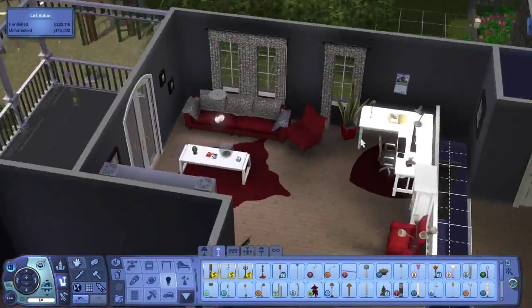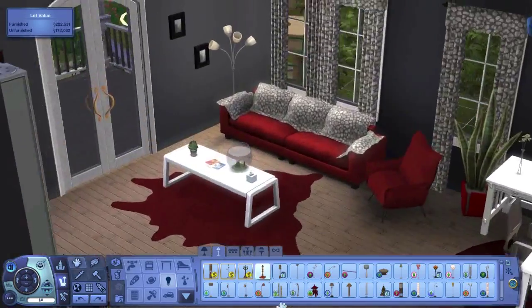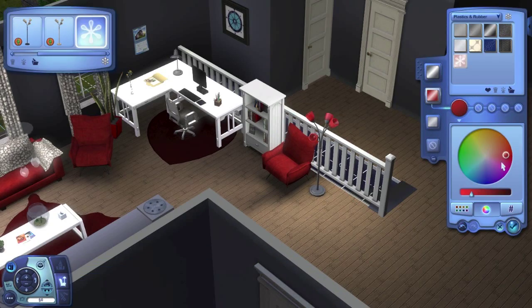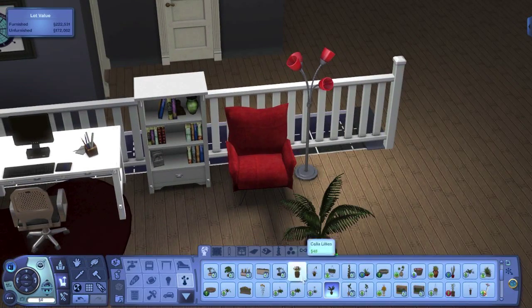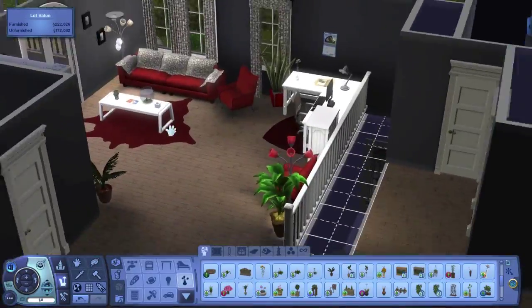But anyway, I was just trying to see if it would look better if I got rid of that one lamp there, since I put it in next to the chair. I thought it would look weird to have two of the same lamps in the room, which I guess it does look kind of weird. Anyway, I'm just putting in a little plant right there.